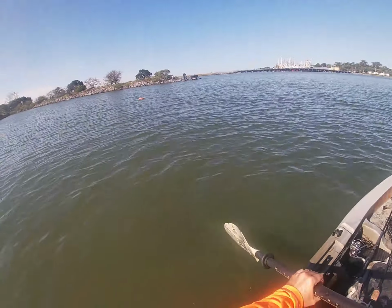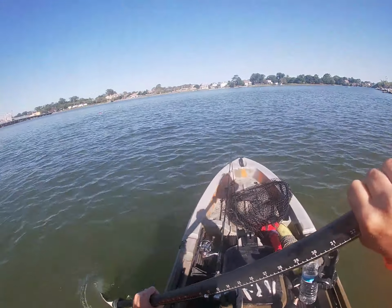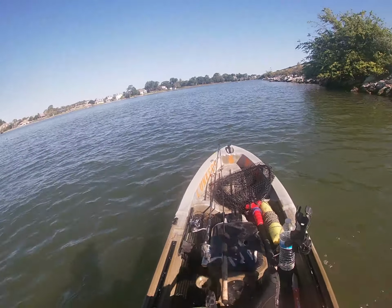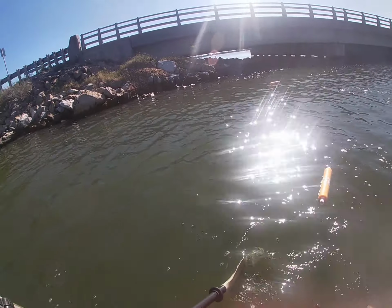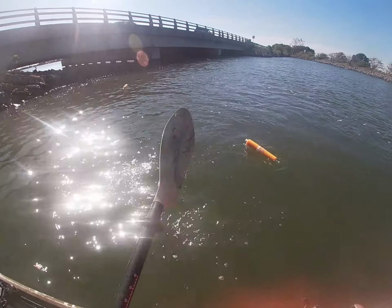When jug fishing in Virginia, make sure that you have your name, phone number, and address on it, and that you have some glow-in-the-dark tape and that you keep them within sight at all times. There's a million different ways when it comes to jug fishing throughout here.